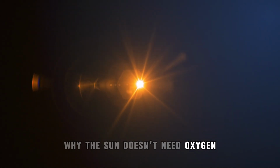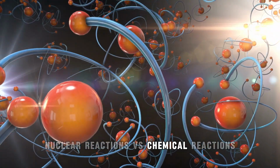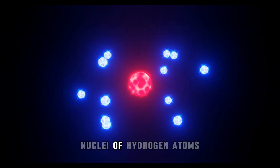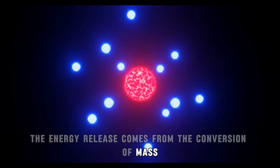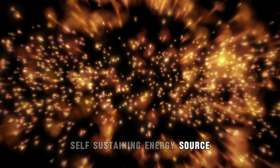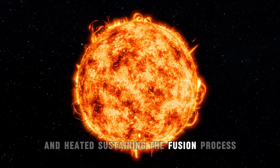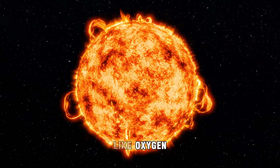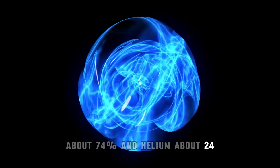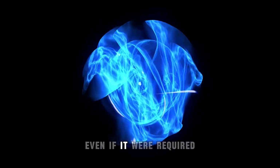Why the sun doesn't need oxygen. Now that we've explored nuclear fusion, it's clear why the sun doesn't need oxygen. Nuclear reactions vs. chemical reactions. Unlike combustion, which requires oxygen, nuclear fusion involves changes in the atomic nuclei of hydrogen atoms. The energy release comes from the conversion of mass into energy, as described by Einstein's famous equation, E=mc². Self-sustaining energy source. The sun's immense gravitational pressure ensures that hydrogen atoms are constantly compressed and heated, sustaining the fusion process without the need for an external reactant like oxygen. Composition of the sun. The sun is primarily composed of hydrogen, about 74%, and helium, about 24%, with only trace amounts of other elements. There's no significant oxygen present to participate in combustion, even if it were required.